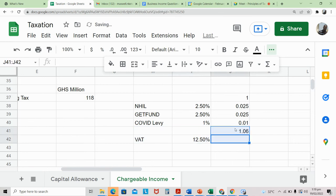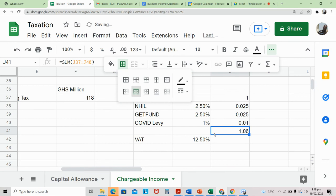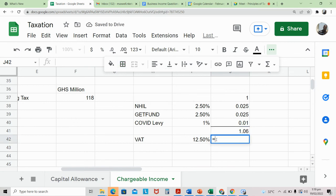Before you can now calculate your VAT, your VAT is 12.5% times this. So 0.1325. So it means that effectively the VAT is what?